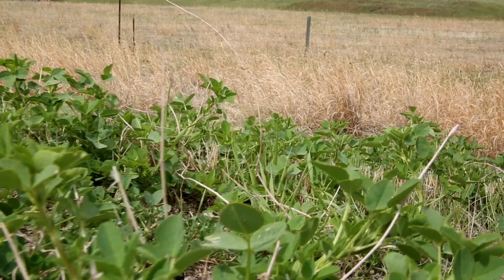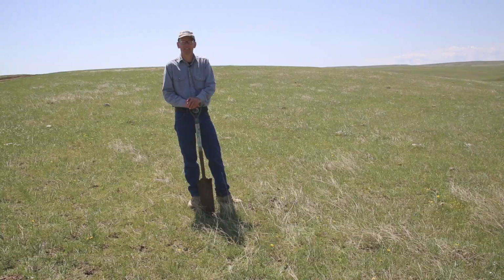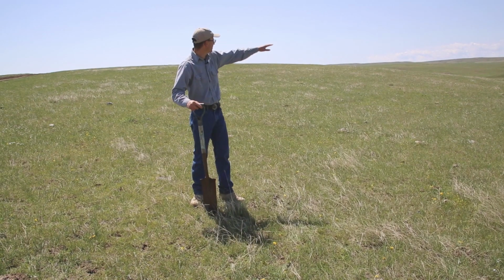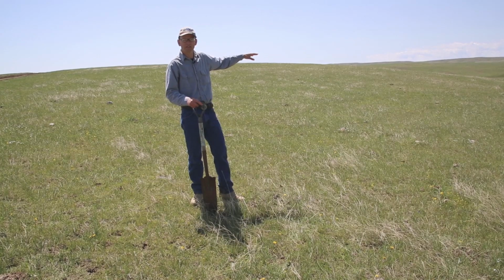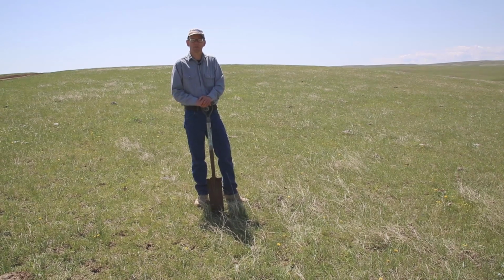Most of this pasture would be what we would call a clayey ecological site. That being the case, we've selected this hilltop right here, probably about a 3 to 5 acre size, as our key area where we'll conduct most of our monitoring and inventory in this pasture.